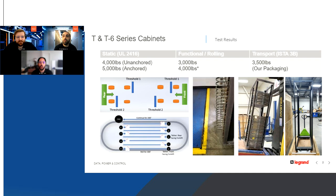This is a direct result of the increased density of the equipment that's going into the racks, as well as all of the additional PDUs, sensors, cabling, copper, fiber that's going to be loaded within. And we thought it best suit the market today if we increase those weight load capacities accordingly. UL 2416 is a test that basically certifies the structural integrity of the cabinet, ensuring that it's a safe-to-use product within the data center, including when the equipment is loaded.